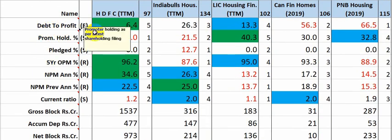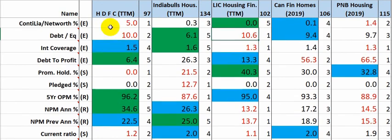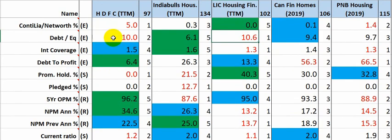Debt to profit wise, HDFC was best. So here we can see, although debt to equity was 10 times for HDFC, but the profit it generated was very high. So its borrowings were just six times its profit, whereas for LIC it was 13 times, even though their debt was 10, almost similar to the debt to equity values. But in terms of borrowing to profit, HDFC has generated higher profit for their borrowings against LIC.